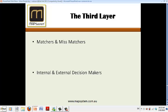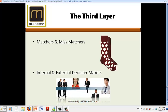So let's talk about the 3rd layer, which is matches and mismatches. And you're probably thinking, what the heck are matches and mismatches? It's a bit like matching socks and mismatching socks. Okay, and then we're going to go on to internal and external decision makers, and this is the third and final layer. Okay, so let's talk about the mismatches and the matches first.